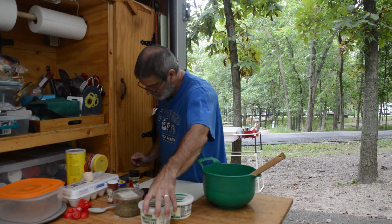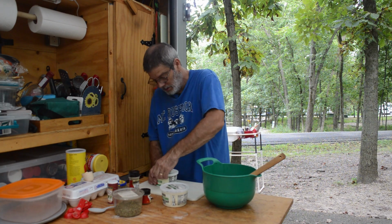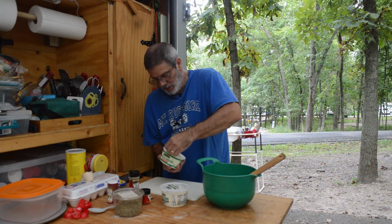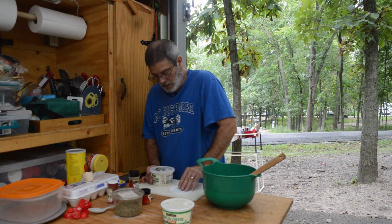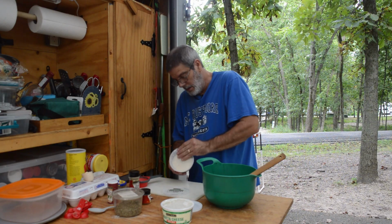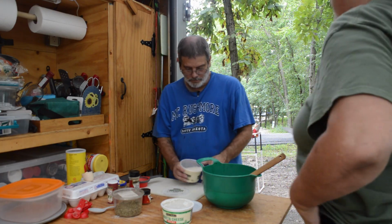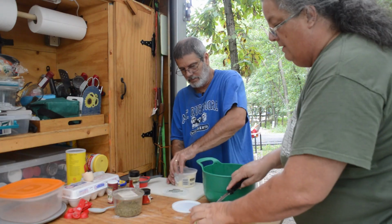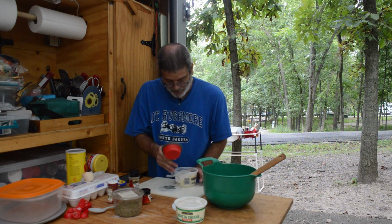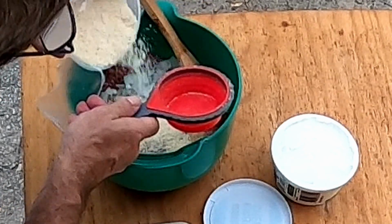Okay. A half a cup each of Parmesan and ricotta cheese. So we'll do that. Well, I'm going to do the drier stuff first, the Parmesan. That way it won't be quite such a mess in there. I didn't open that ahead of time. There you go, hon. Thank you. That's a half a cup of each one. Double check that. Okay, I didn't quite get that. I'll go a little bit more.